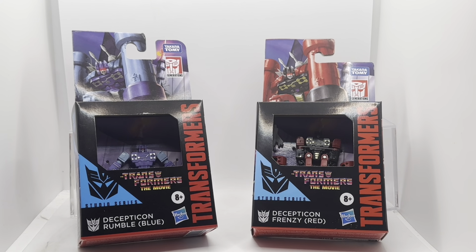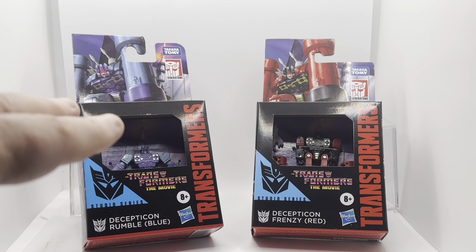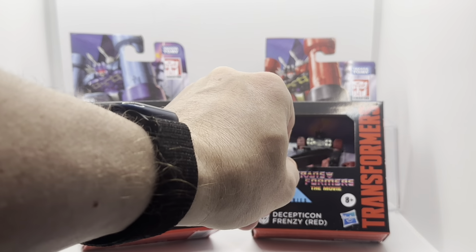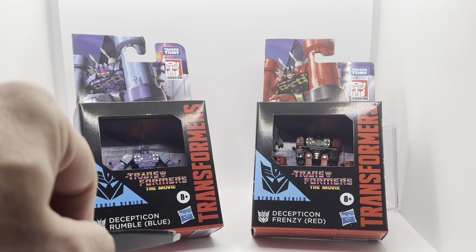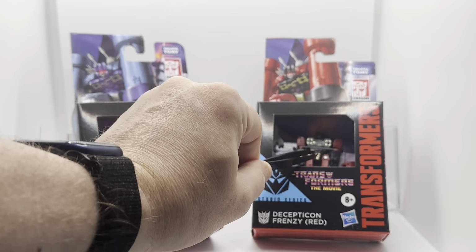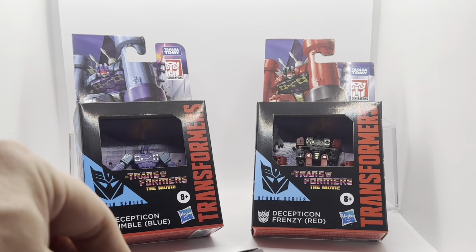But we're not going to do that. We're just going to take a look at the figures and go, actually, they're really cool. Because they look really cool. Interestingly, the one thing they have done differently is how they've... it's easier for you to see them if I leave them in the boxes for now. They've actually got different packaging approaches. So here, Frenzy, red, is sort of tied in with a band across his chest and his arms.